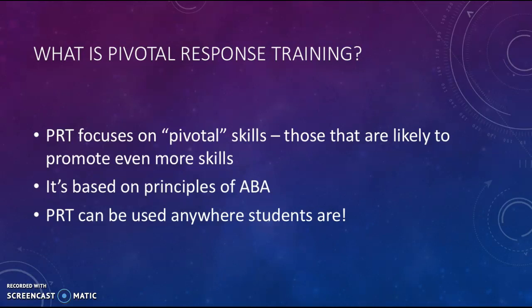Basically, PRT is like an ABA intervention, but it's used wherever a child is. It's used in naturalistic environments. I mean, it can be used in unnatural environments if that's a thing, but mostly it's used wherever kids are.